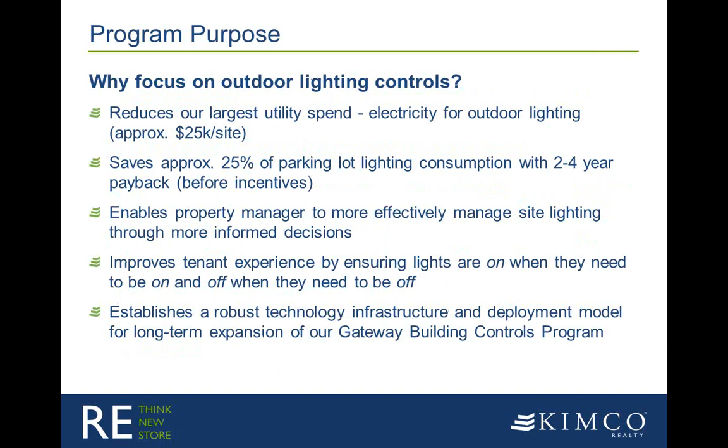So getting at the purpose of this program that we have affectionately called Gateway Building Controls, one aspect of that is our Gateway Lighting Controls. And why the focus on outdoor lighting controls? Well, first of all, it's our biggest utility spend, and therefore our biggest opportunity for savings. Additionally, it's very economically attractive at almost all of our sites, with approximately a 25% average savings and a 2 to 4 year simple payback, really depending on the site, how much night lighting we can implement, and what our electricity costs would be.